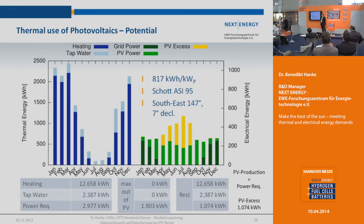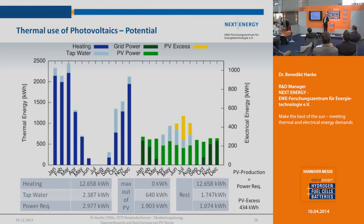So what is left to do heating here? First, we can go into tap water and say, okay, during the summertime, we can satisfy all our tap water needs from photovoltaics if we shift it one-to-one with the heating rod from the electrical to the thermal energy. So then doing heating with photovoltaics leaves you with, in this scenario, 70 kilowatt hours from 12 megawatt hours needed. So that's not really an option.